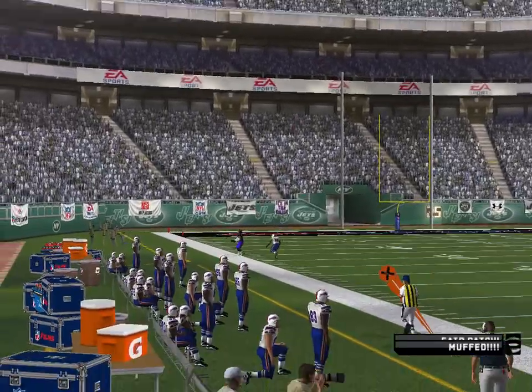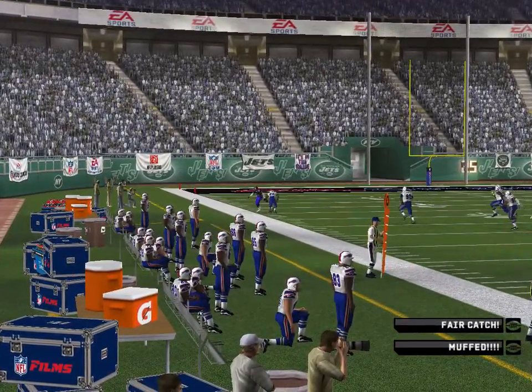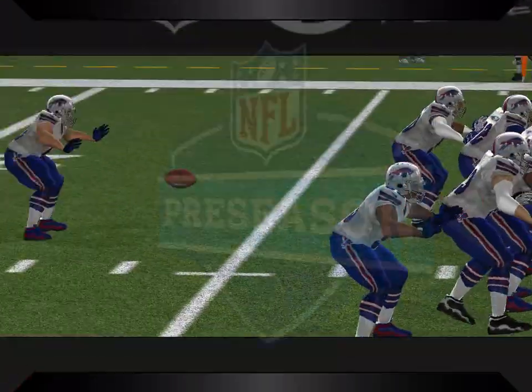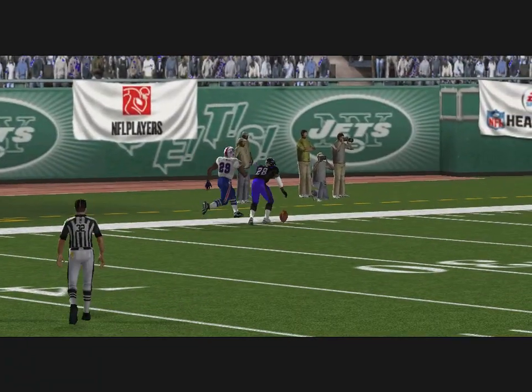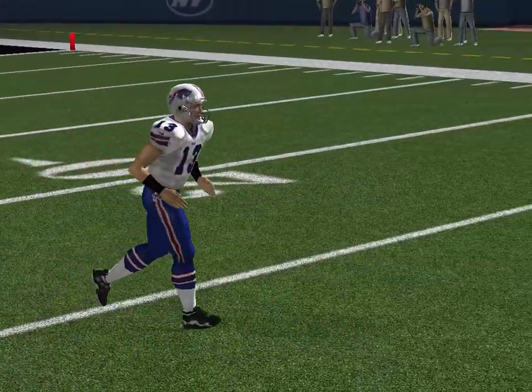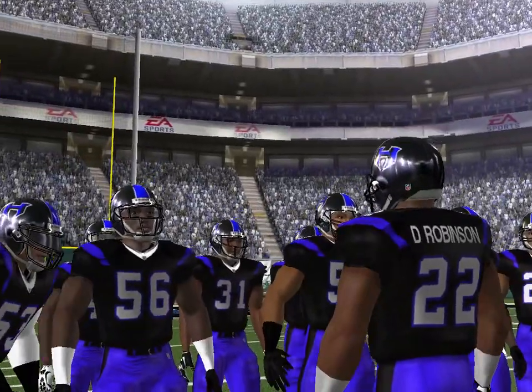Fair catch called for. The Bills pick up the fumble. They give it right back to them after the fumble on the punt return. I tell you, when you're returning a punt, your number one priority is to hold on to the ball. I mean, your defense just made a good stand, and the offense is set to come in and make something happen. And you do something like that.